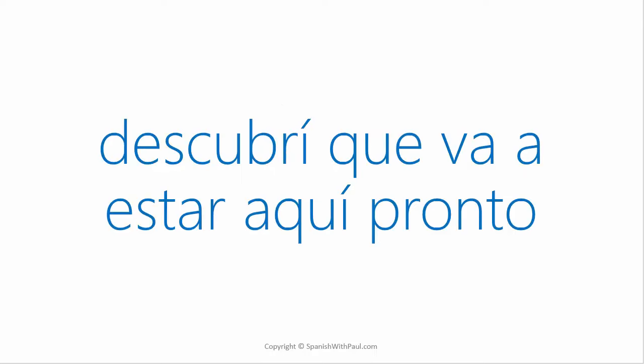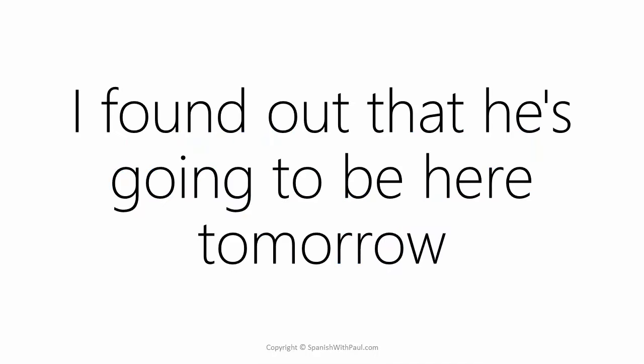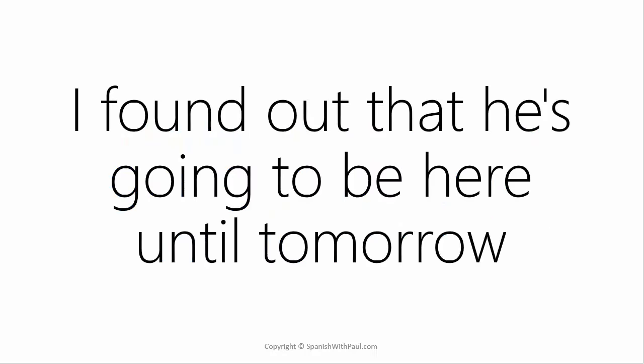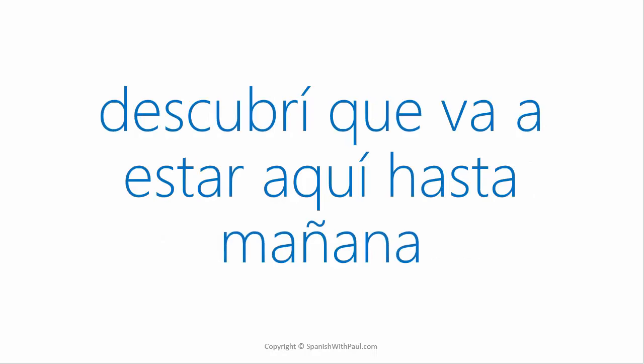Descubrí que va estar aquí pronto. I found out that he's going to be here tomorrow. Descubrí que va estar aquí mañana. What about this one? I found out that he's going to be here until tomorrow. Descubrí que va estar aquí hasta mañana.